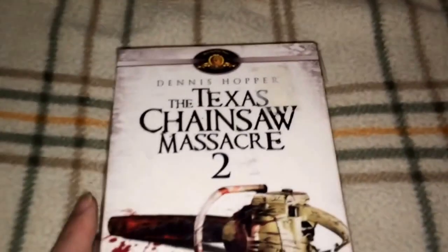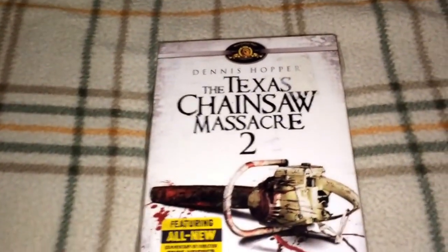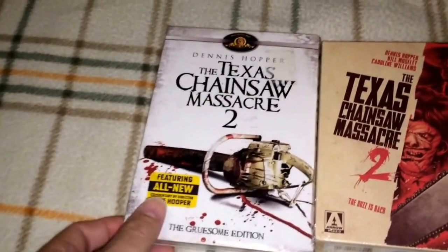Number 8. I didn't have very many sequels on my list, but this one had to be up there for me. I love this film. This is the Texas Chainsaw Massacre 2, starring Dennis Hopper, and I thought he played an outstanding role in here. Here you have the gruesome edition.